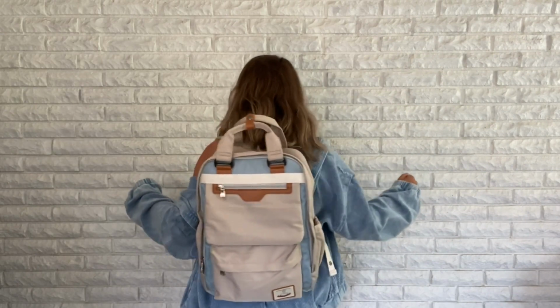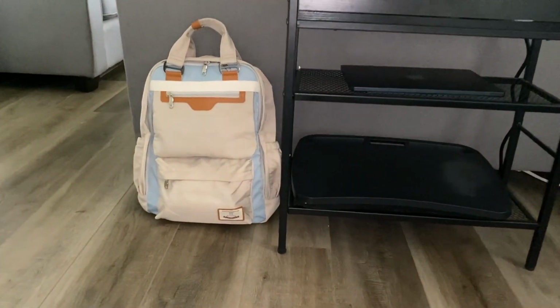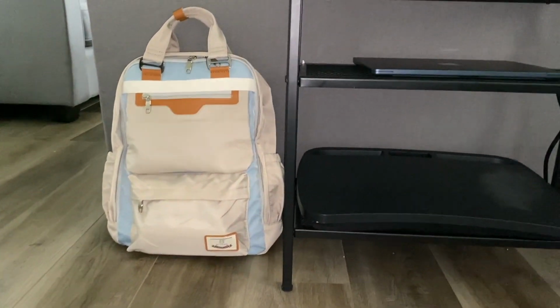Hey, I'm Megan with WTI, and how cute is this backpack by MYHOZEE? If you're going back to school, this is definitely a great functional backpack option.